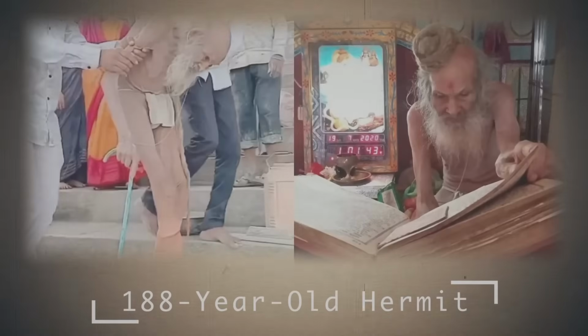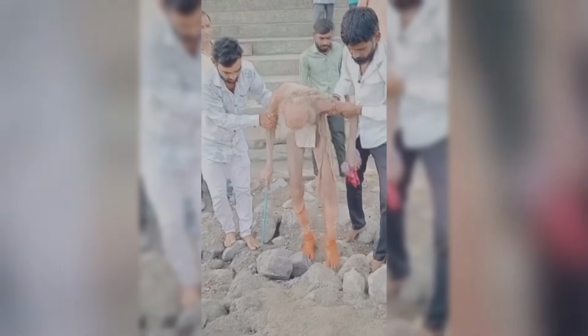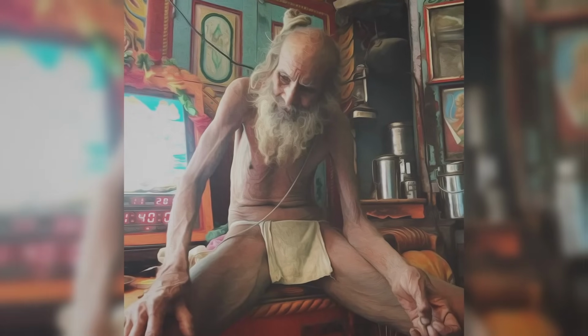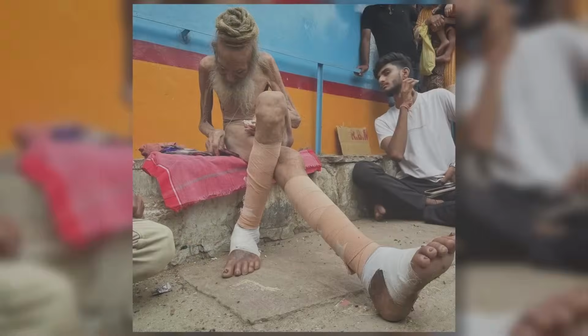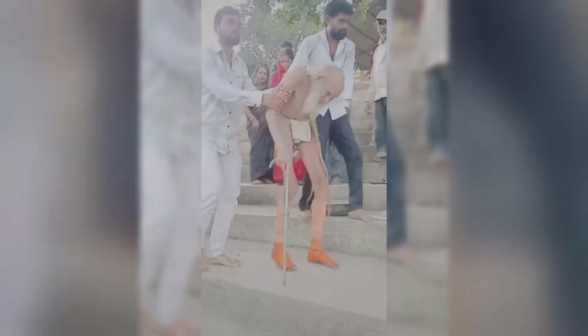188-year-old hermit. A mysterious 188-year-old hermit was recently found in a cave near Bengaluru. However, it turned out that the man known as Siaram Baba is actually no more than 109 years old, which is still quite old. A video of 2 people helping the emaciated old man move went viral online, causing many comments and debates about his real age.